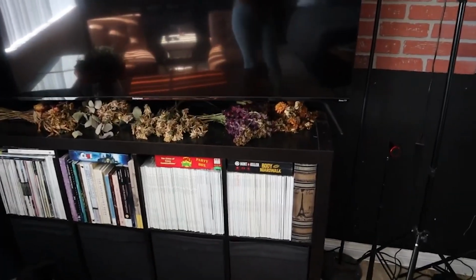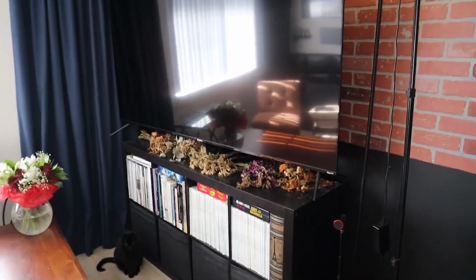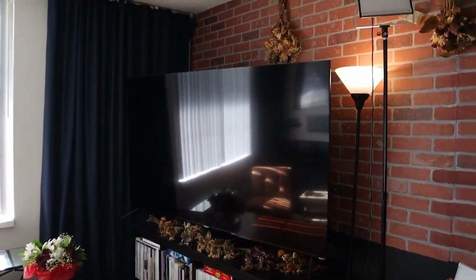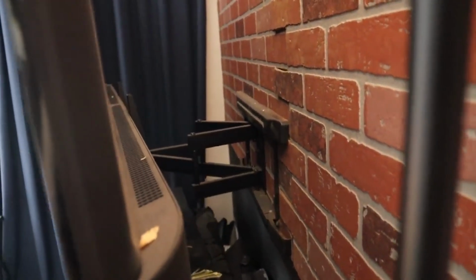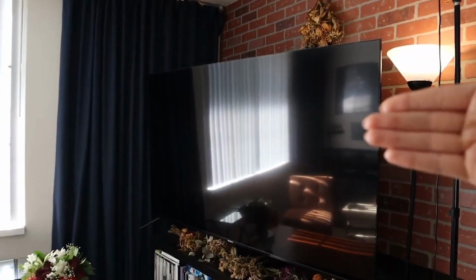But the reason why it looks like it's floating, which people literally ask me about, they're like, how is your TV floating? Because it looks like it's not attached to anything because it is actually so far from the wall. I just have a really nice TV mount that goes out super far. So behind here is a giant mount that goes out a pretty good distance from the wall, especially in that corner. I think being in the corner also helps.